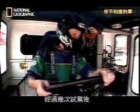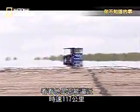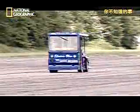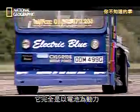After a couple of light practice runs, it was time to put the pedal to the metal to see just how close to the 117 kilometre per hour record he could get. Remember, there's no petrol power here, no clever hybrid. This vehicle is running purely on battery power.